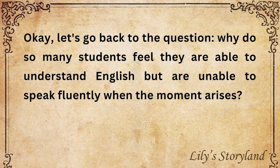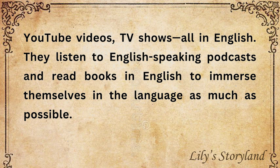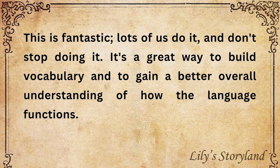Why do so many students feel they are able to understand English, but are unable to speak fluently when the moment arises? Well, this is mostly related to the fact that understanding a language requires the use of receptive skills, listening and reading. Most English learners focus on language input, like watching films, YouTube videos, TV shows, all in English. They listen to English-speaking podcasts and read books in English to immerse themselves in the language as much as possible. This is fantastic. Lots of us do it and don't stop doing it. It's a great way to build vocabulary and to gain a better overall understanding of how the language functions.